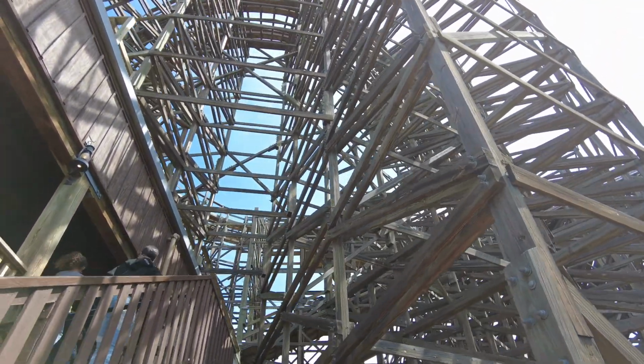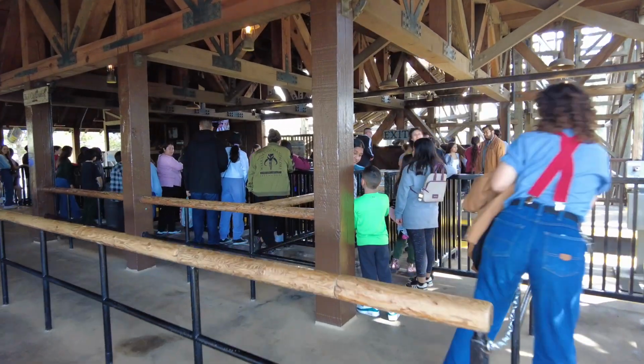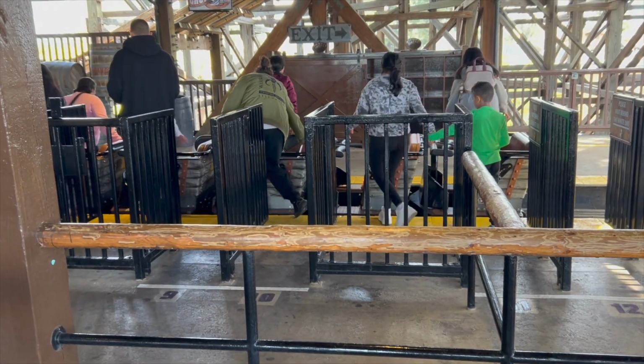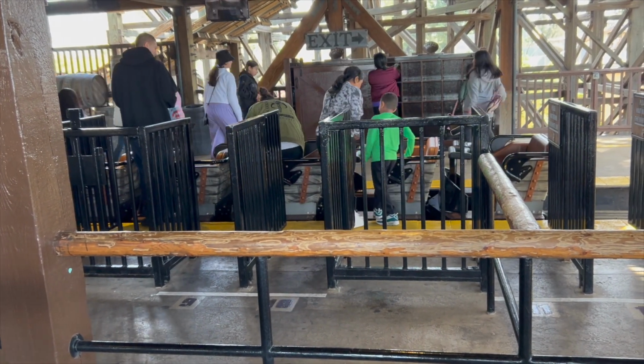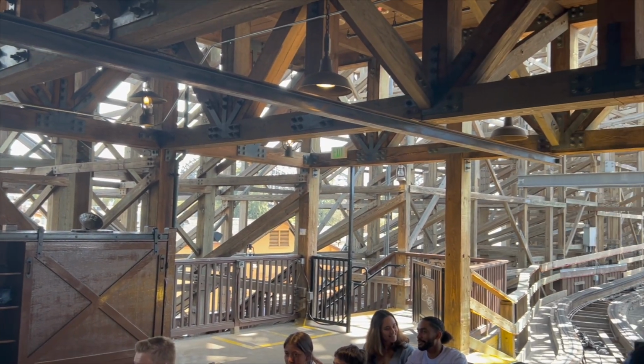Xcelerator has a max speed of 56 miles per hour, which is pretty dang fast for a wooden coaster. It has a max height of 118 feet and a height requirement of 48 inches. It still holds the record of being the tallest and longest wooden coaster on the west coast of the U.S.